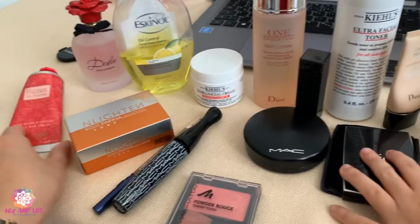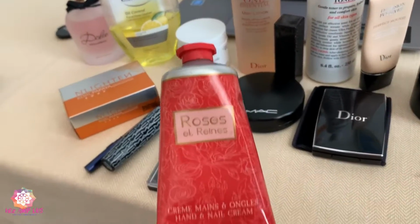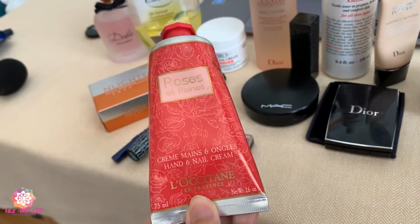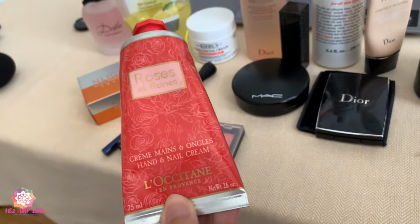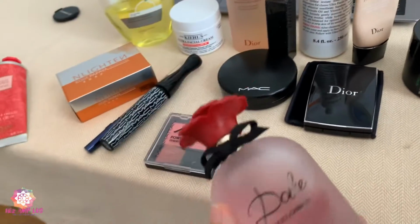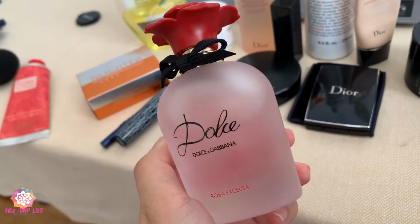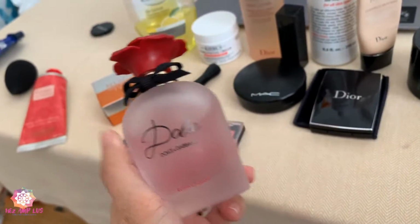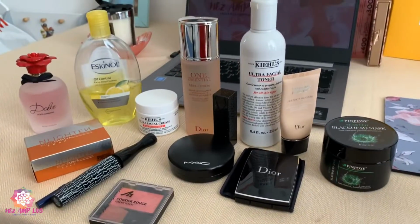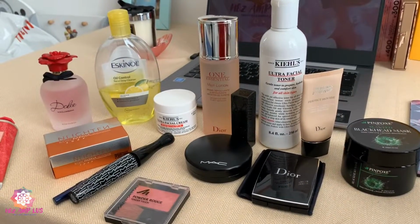And also my favorite, just want to share with you my favorite hand cream from L'Occitane. I don't know how to pronounce this one. And my favorite perfume from Dolce & Gabbana, Rosa Excelsa. So guys, without any further ado, let's do the challenge. Corby will do the makeup.